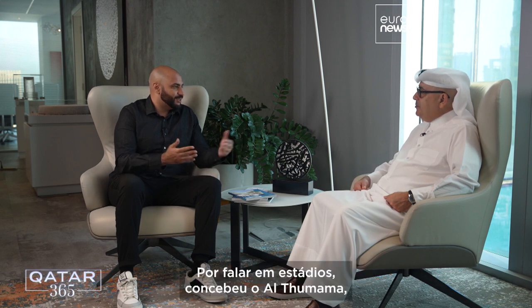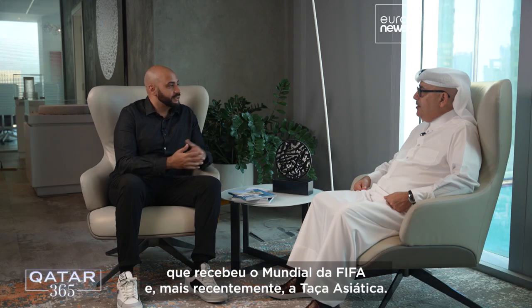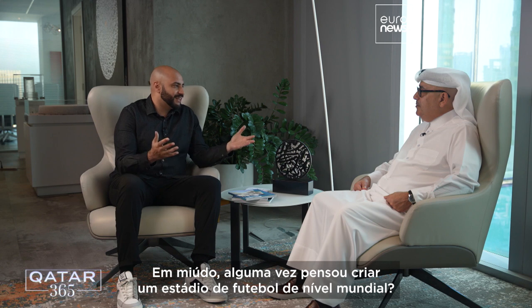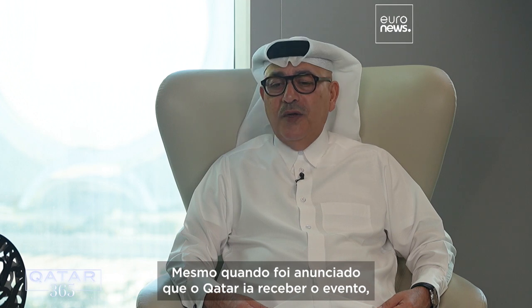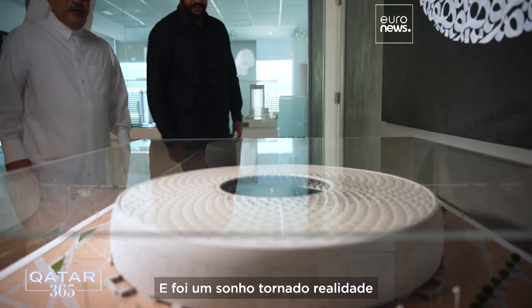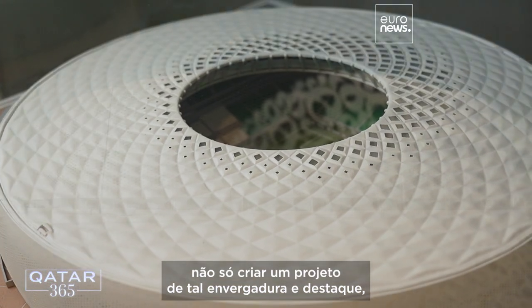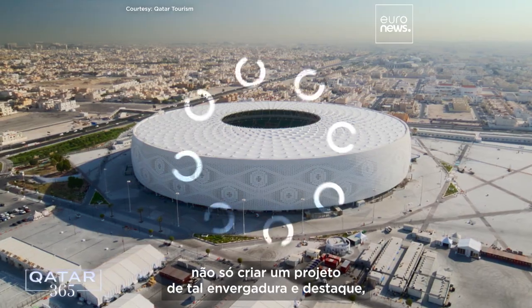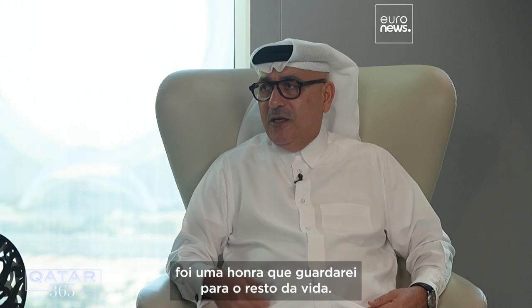Speaking of stadiums, you designed Al Thumama, which was the host of the FIFA World Cup and more recently the Asian Cup. Growing up, did you ever think you'd design a world-class football stadium? Never did, actually. Even when Qatar was announced to host the event, I didn't think I would be doing a stadium. And it was like a dream come true for me, not only to design such a massive project, and it's a statement, but to be part of representing my nation to the rest of the world was an honor that I'll cherish for the rest of my life.